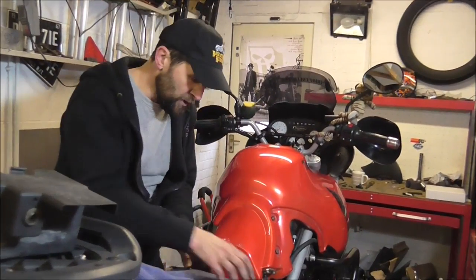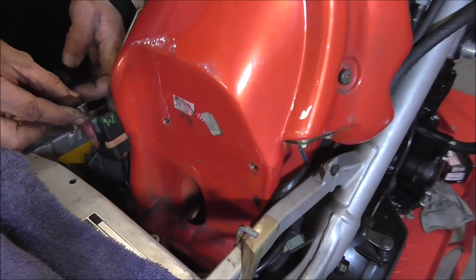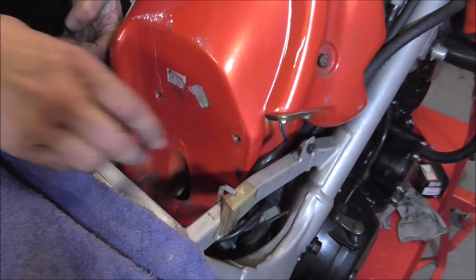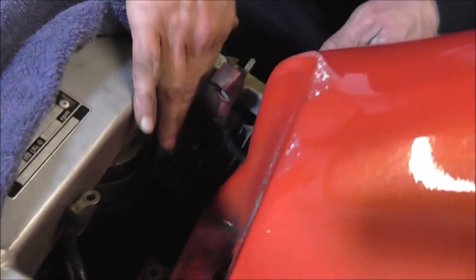So the tank comes off. It's a bit of a bun fight. You've got the bolt down in the bottom done. You've got all these bits and pieces. There's this main fuse which goes up in the side of the battery box. That's all disconnected and pulled out of the way. Any ancillary stuff like this that you've got on your bike, just tuck that down out of the way.